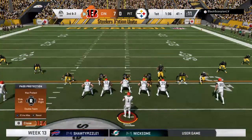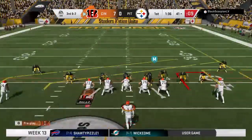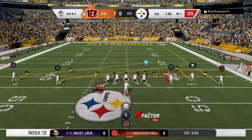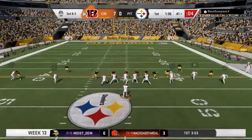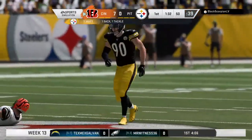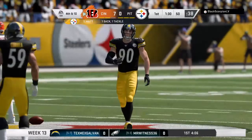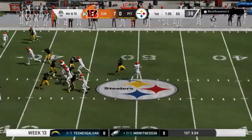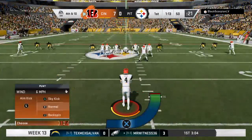So 3rd and 2, this is quite possibly 4-down territory, though, if they're stopped. Check 26, check. Hey, I-7. From the gun, Woody, nowhere to escape, and he goes down. T.J. Watt, he's the culprit, and that is now his 13th sack of the season as his great year continues.